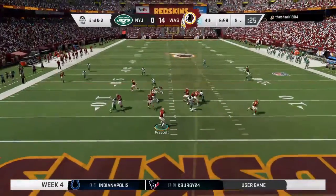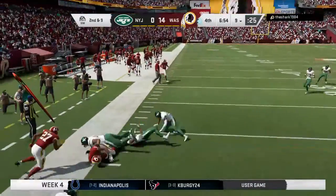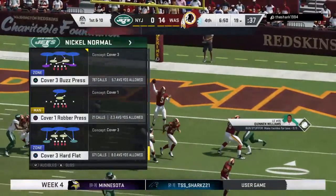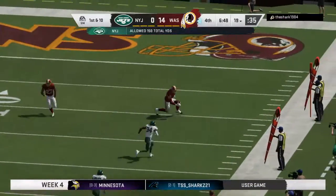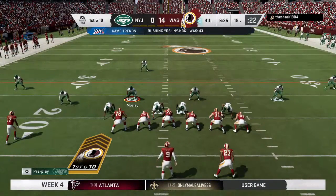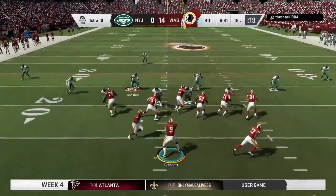Prescott off play action. This is the tight end fan. And he takes this just about a yard shy of the 20. 10 yards there, good for a Redskin first down. Another nice pickup through the air, and I think a lot of people might expect them to run the ball in this situation, Brandon, but with this lead, they're electing to throw the football.